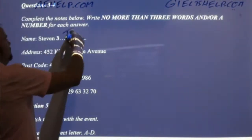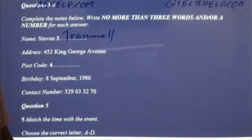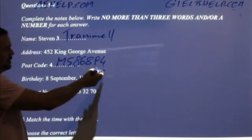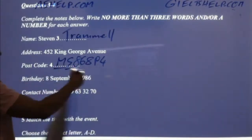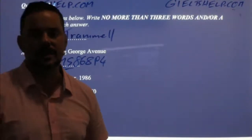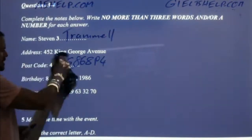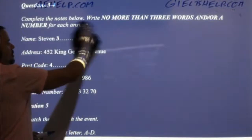So Stephen Trammell, yeah, that was good. Okay, and then what was the postcode? MS868P4, Toby. Yeah, that looks good. You don't need to worry about spaces. Just make sure it gets put in correctly when you transfer your answers to your answer sheet in the paper-based exam. Use uppercase for this kind of postal code or string of letters and words, passwords, things like that. Use uppercase, okay? MS868P4, unless they say lowercase. My password is lowercase s, uppercase M, okay? MS868P4, very good for all of you who got that.